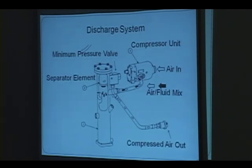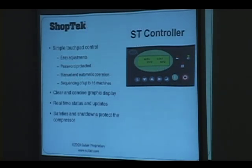And this is the discharge system. So you've got air and oil coming out, it's injected or discharged into the separator tube. This is your separator element. The oil falls to the bottom, it goes back to the unit. Air comes out and it goes to an aftercooler, depending on the size of the machine.